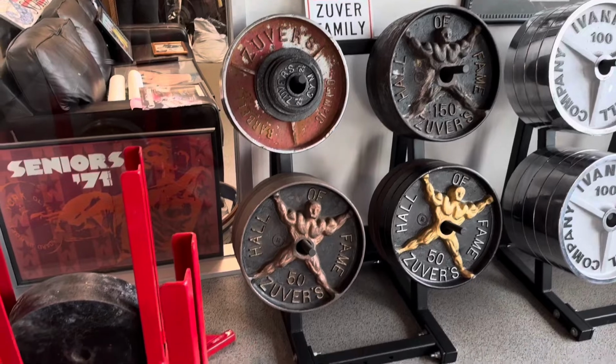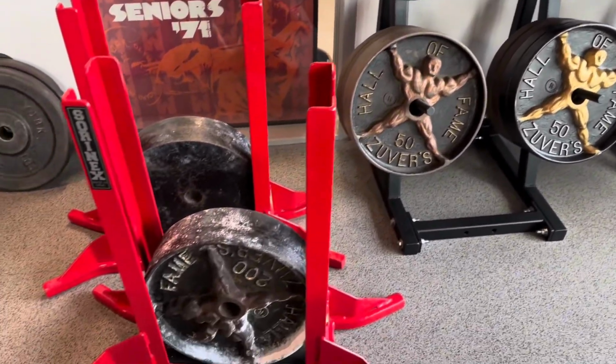There are a lot of cool weight plates on this wall. Sorinex has a long relationship with Ivanko, so there's lots of Ivanko OMCs. But then right here, right next to Pop's office, is the Zoover display. And these are really something to see in person. There's 50 pounders, 150, and even the 200 pounders in this red rack so that people can try to lift them and try to do a fingertip lift. I gave it a shot, and I'm not able to do it yet, but I'll get there. And this won't be my last trip to Sorinex. So one of these trips, I'll get them.